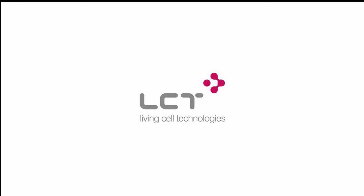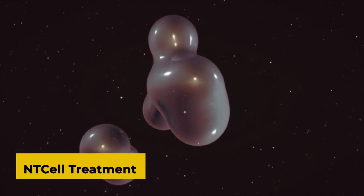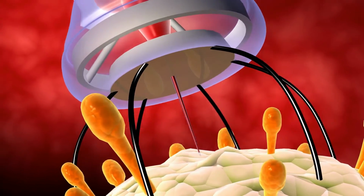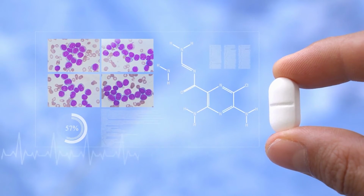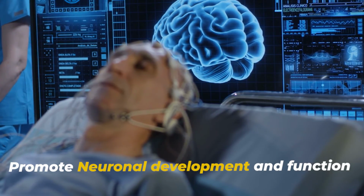Living Cell Technologies, founded in Auckland, is developing implantable one-time therapies. Their NTC treatment involves implanting an allogeneic-coated capsule containing newborn choroid plexus cells into the brains of Parkinson's patients. The cells of the choroid plexus supply cerebrospinal fluid, mitigants, and other substances that promote neuronal development and function.